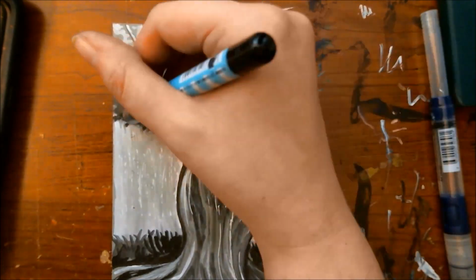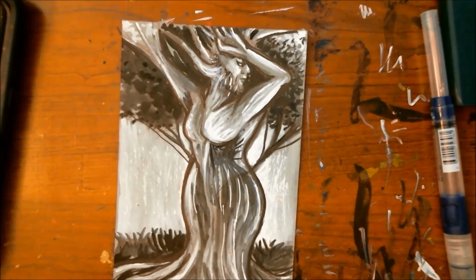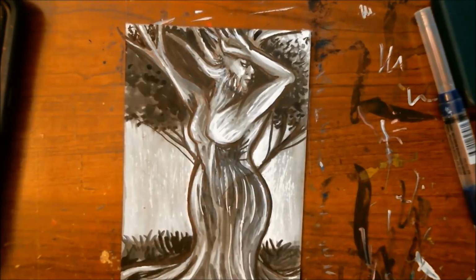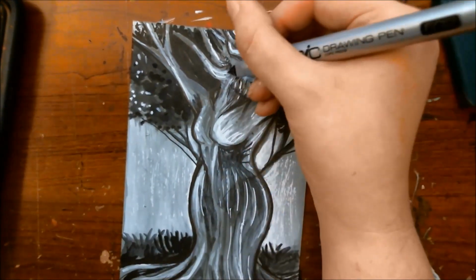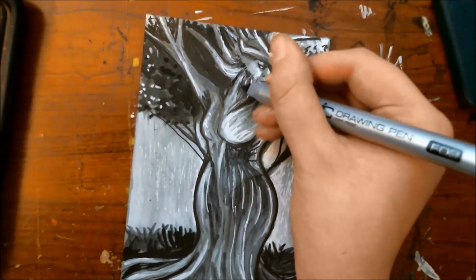Another thing that's nice about this marker is if you add a little bit of water, like I just did with the water brush not too long ago, you can soften up lines. While it is not dry, it can definitely be malleable. I will eventually have to do a test later where the ink is dry and then go over it with water to see what happens. This is one of the markers I have not tested that yet with.